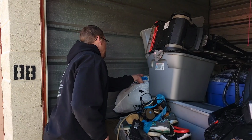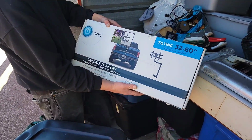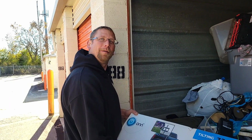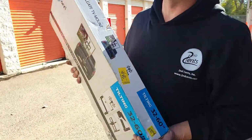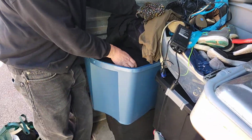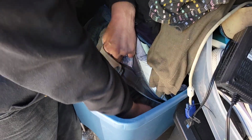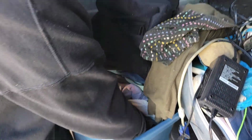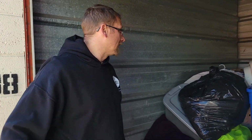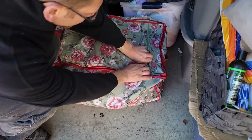I mean, look at this thing. Looks like it's brand new. A tilting tailgate TV mount. Remember, Chachi wanted one of these for Christmas. Merry Christmas, Chachi. Yeah, I appreciate it. So all these clothes. I mean, there's just tons and tons. So hopefully we'll find some jewelry and stuff in here, but we'll be searching all this to the bottom. We got shoes. Holy clothes, but there's so much, you just never know. We're gonna have to search everything.